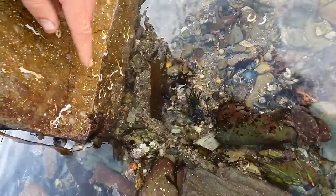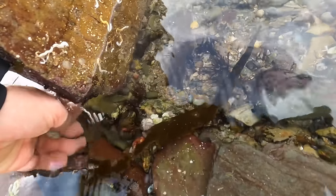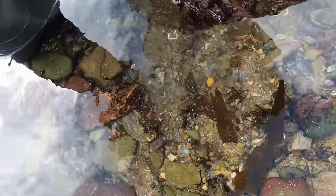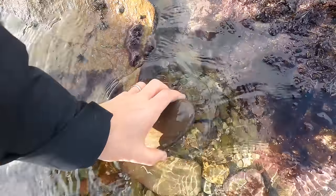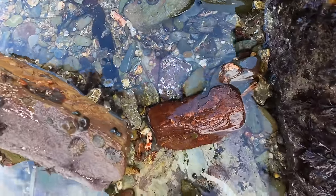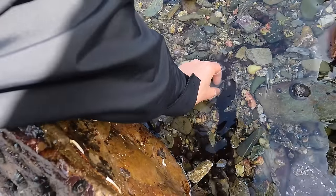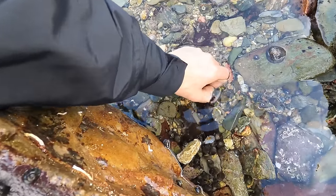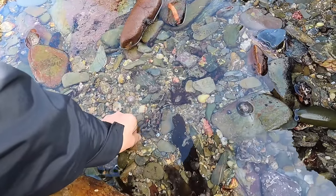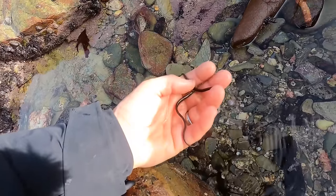Right, there's the fish. Oh, yeah, look, by my hand. Ah, can't get it. Need two hands. I'll get the next one. Right there. Oh, too fast. There and there. Those are pipefish. They are a relation. Oh, there's loads, once you get your eye in. Look. That is a relation of the seahorse.